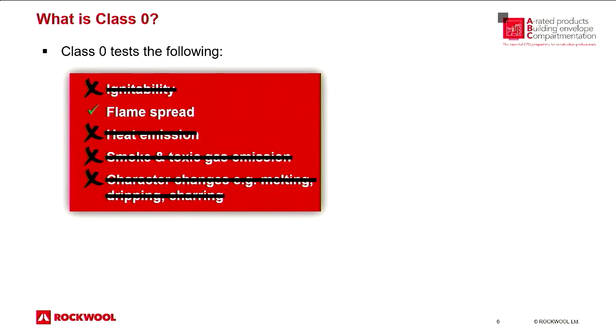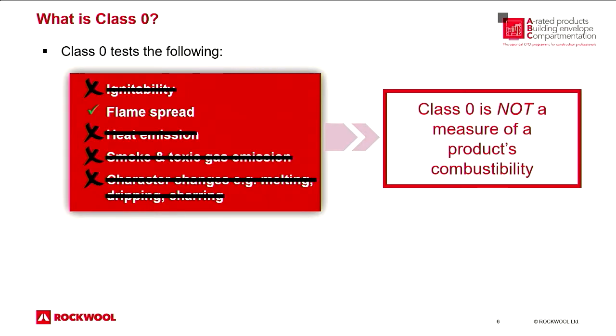Class 0. I know this is a terminology that's been used a lot because it's a British standard, but Class 0 is not a term for measuring a product's combustibility. All it does is measure the spread of flame across the surface of a product, be that insulation or cladding. So it is not a measurement of a product's combustibility. And that's why you see some products with silver foils on the face, because they manage the spread of flame across the surface of that product. That's all Class 0 measures.